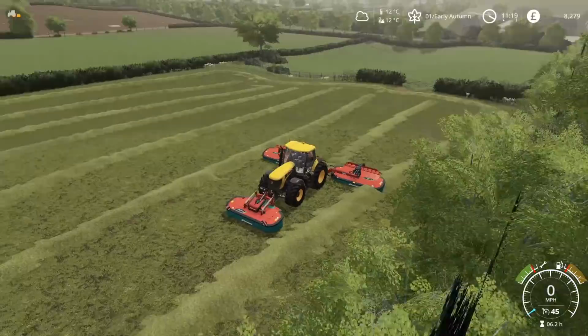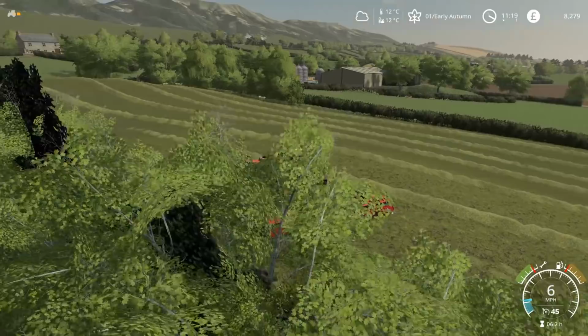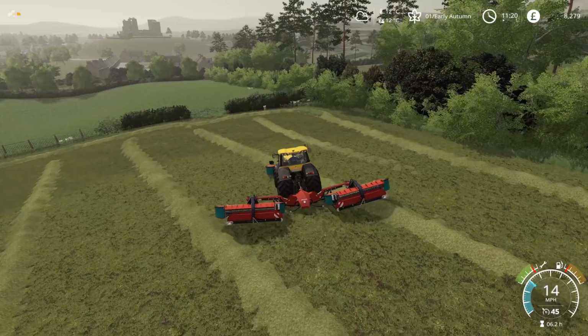But this was just the first one, because this is the one where we have to go through the mud to get out. I don't know if we have to go through the mud for the other one. No, it looks like we do. Yeah, I think that field there is accessed through this field only. Right, so that's going to be interesting.